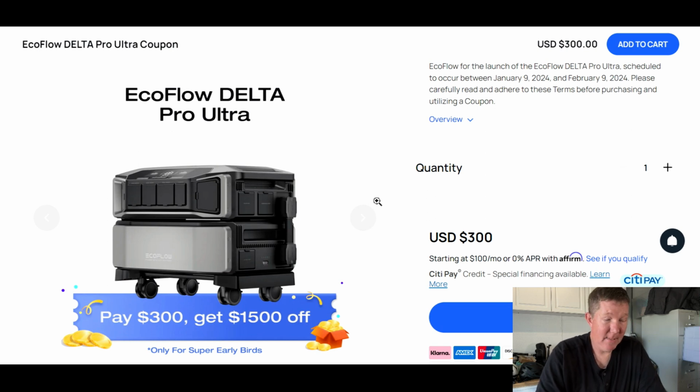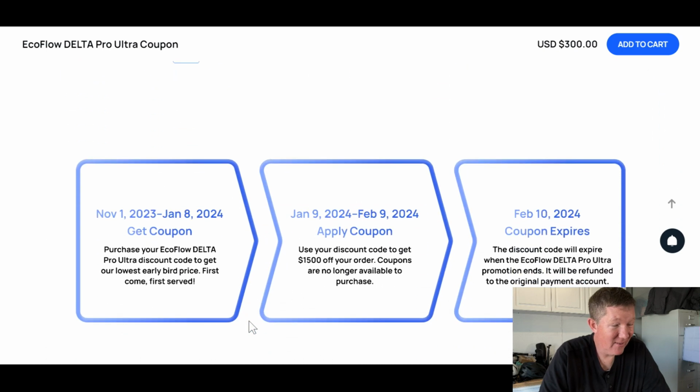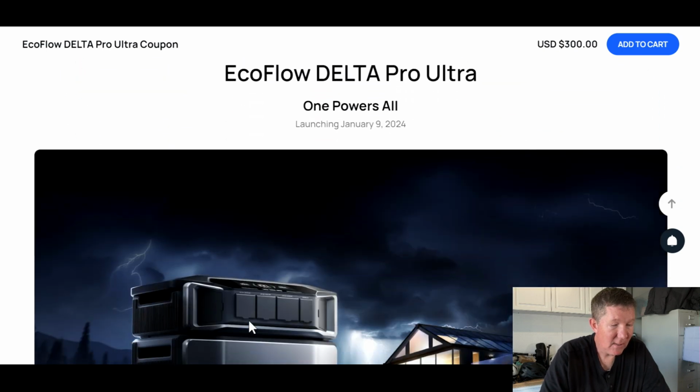You know, hey, I say if you're looking for a massive unit like this, buy the $300 coupon so that you can save $1,500 when this thing launches. It's going to be launching, I believe, in like January. But here you go. Let's take a look at it.